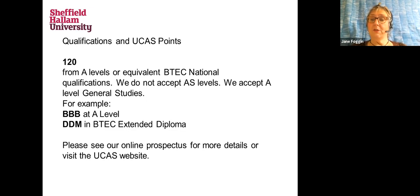You can always make further inquiries both through our own online prospectus, which has more details, and the other useful place to look is the UCAS website itself, which has a very helpful points calculator that can help you work out what points you might already have or what points you will gain in terms of the current qualifications you're working towards.